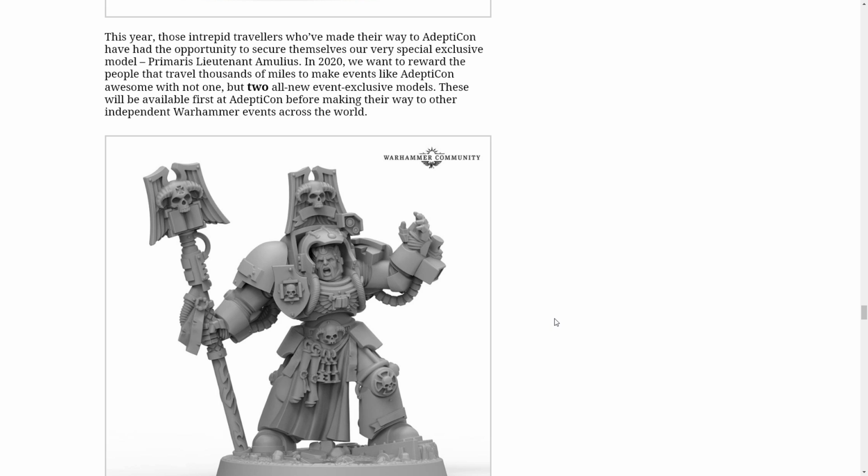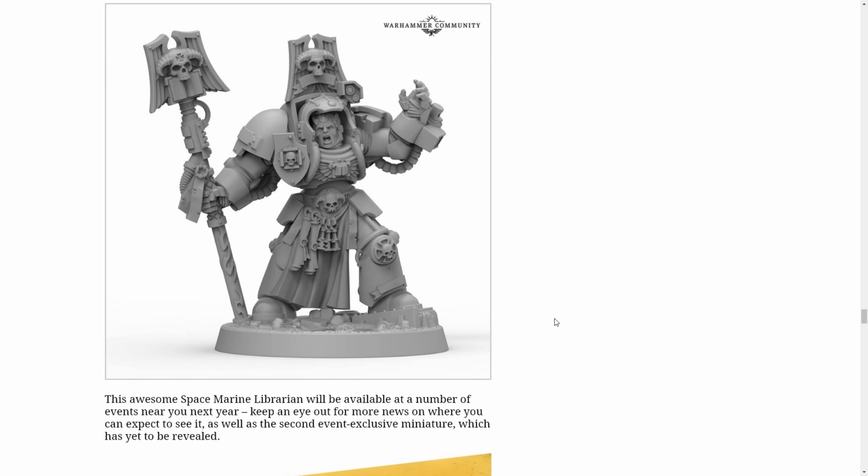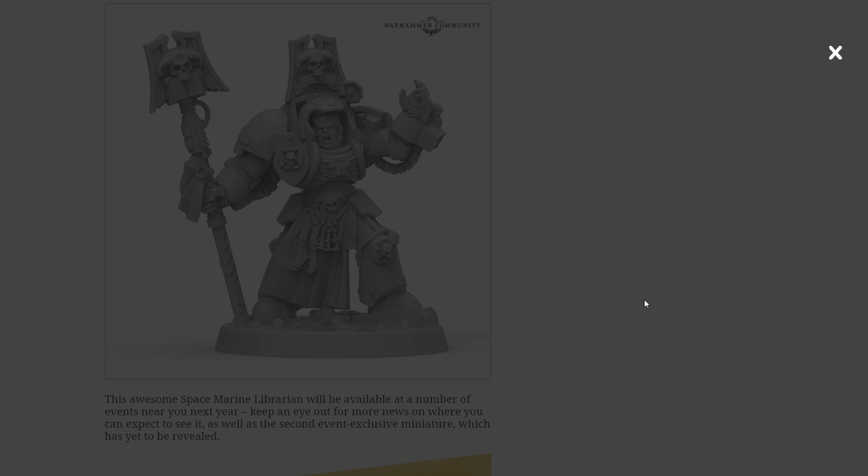Okay. Two all-new event exclusive models. These will be available at first at Adepticon before making their way to other independent Warhammer events across the world. This awesome Space Marine Librarian will be available at a number of events near you next year.